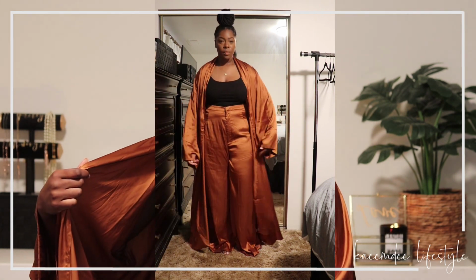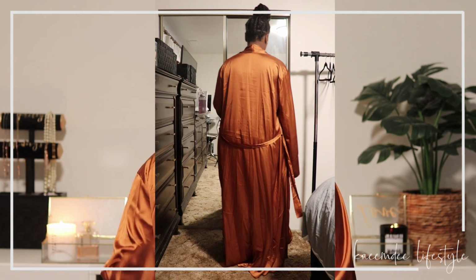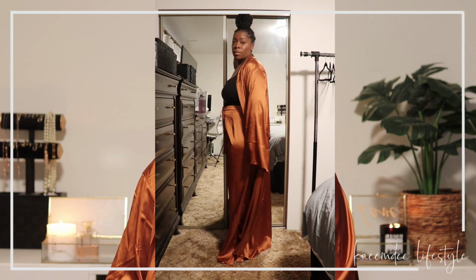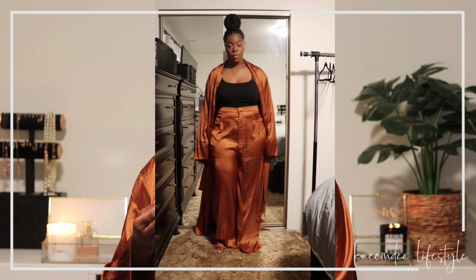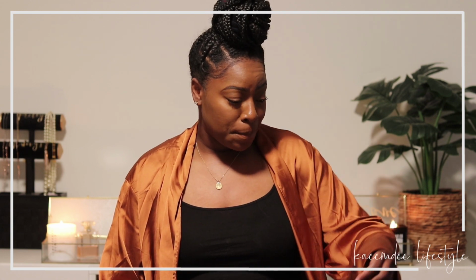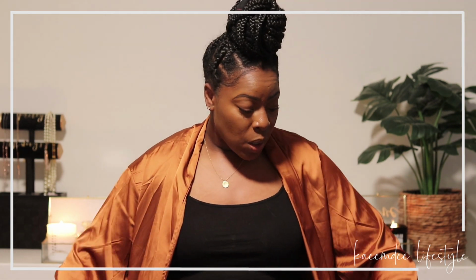And then this duster is crazy long too. I believe it's tapered, so it's shorter in the front and longer in the back. But in the back, if not touching the ground, it's almost touching the ground. But y'all, this is freaking gorgeous. This is the reason why I even purchased from Pretty Little Things. Now, the sleeves are super long. I said the pants are super long. The duster itself is super long.